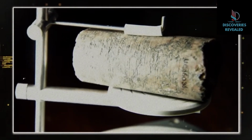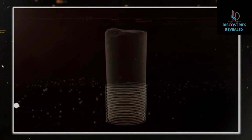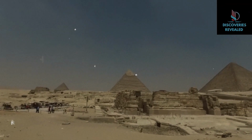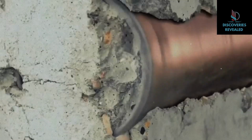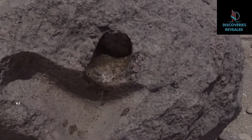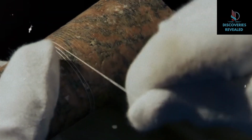At first, it seems like an ordinary chunk of granite, but on closer inspection, it has perfectly spaced grooves, like vinyl record tracks. What purpose did this rock serve, and how did the ancient Egyptians manage to create such intricate markings? Core 7 is believed to be a discarded core, possibly from the drilling of a hole meant for a door pivot. What makes this rock so puzzling is not just its shape, it's the material it's made of.